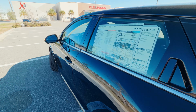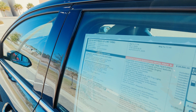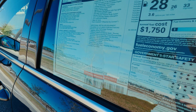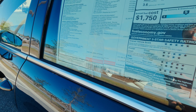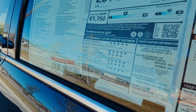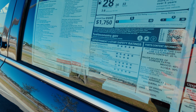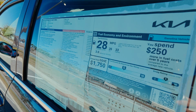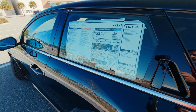Take a quick peek at the sticker right here. So this is a 2026 Kia K4 hatchback GT Line Turbo with technology package and the Smart 4 digital key. Total MSRP $32,625. We have really good crash ratings here for the driver and passengers, 5 everywhere around, other than the passenger 4. So don't sit in the passenger side. That's still good though. 28 is the combined gas mileage, 26 in the city, 33 on the expressway.